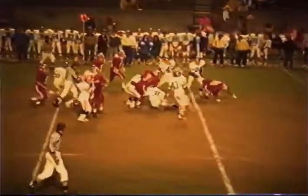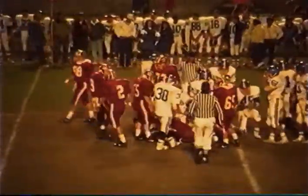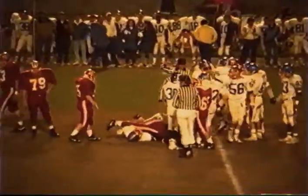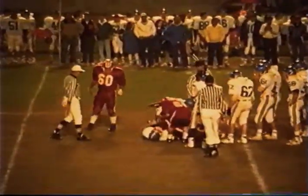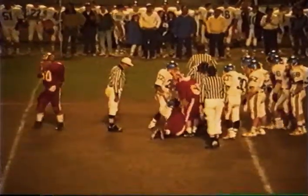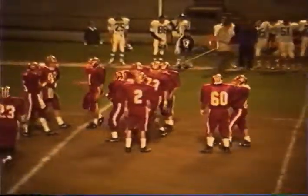Patton takes a snap from center. They give it to Latimer. Latimer with some running room. Latimer gets it up almost to midfield. He'll be knocked out at the 49. Will not go down there. But some good running yardage there for Marcus Latimer. Ricky Brown checks out of the football game for the G-men. Johnny Grubb checks in. We're at 4:50.